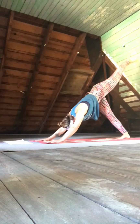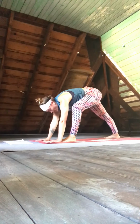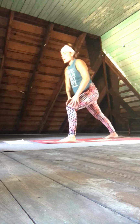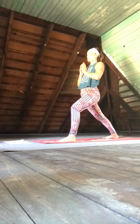Inhale, left leg up. Exhale, left toes behind the left wrist. Orient the right toes at a 45-degree angle and take your time to rise into a warrior one on the left side. Shoulders and hips to the front of your mat.